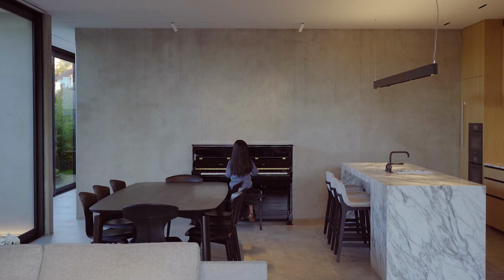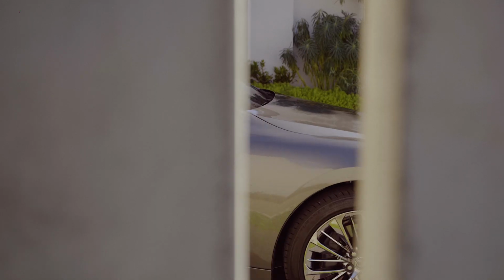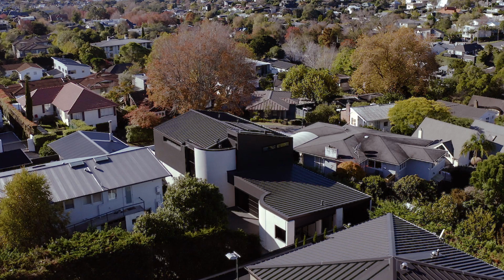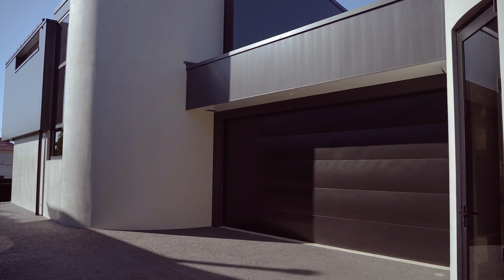It's an unusual plan in that the garage is in the middle of the house. In order to get the cars in and out of the garage, we came up with a solution of having these two curved walls. They were a fair challenge as well, with two different radii to the outside and inside face. They had to be made off-site, brought to site and craned into place, which became a great architectural feature and provided some really interesting spaces inside.